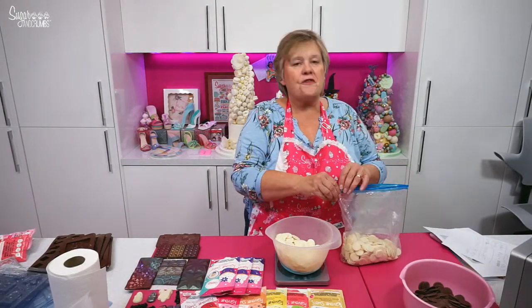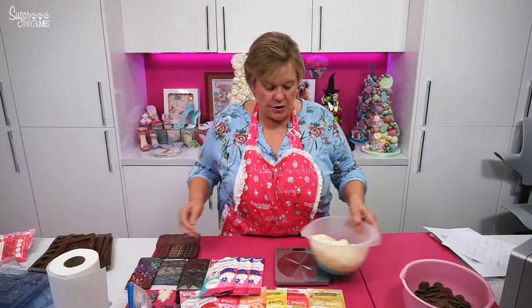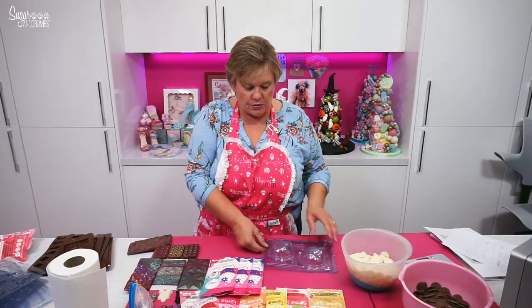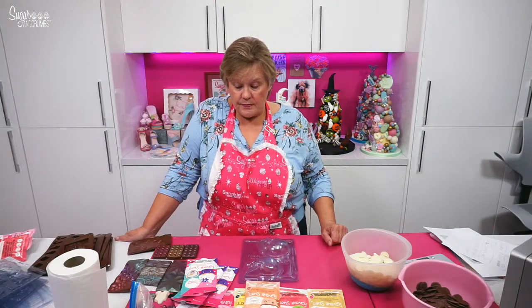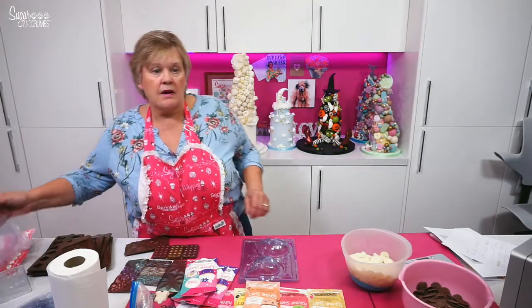So I've got 500 grams of white chocolate there. I've got our skull moulding, which Claire has shown you how to use. That is a best before date, so you can still use them afterwards, and you'd probably be hard pressed to tell any difference. Sugar is a preservative, so it doesn't go off.